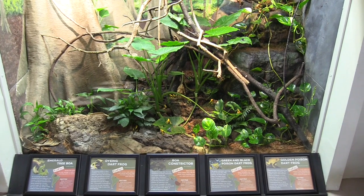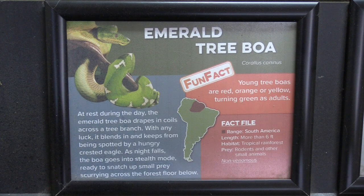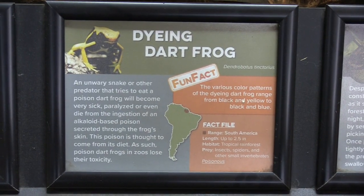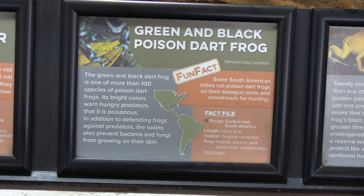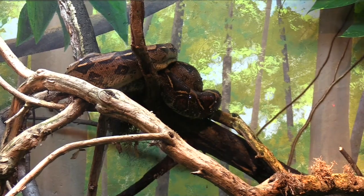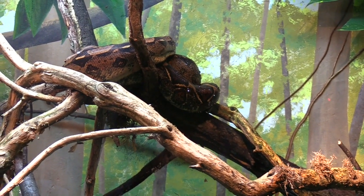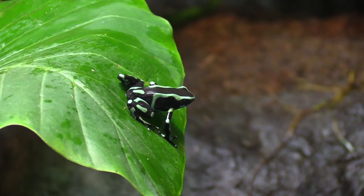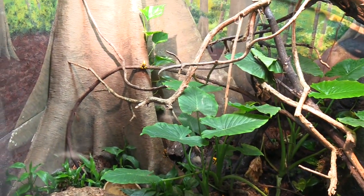I always enjoy seeing the dart frogs just because of their bright colors. So we're going to see an emerald tree boa, a dyeing dart frog, got a boa constrictor, green and black poison dart frog, and a golden poison dart frog. You see the boa constrictor up here in the top part of the tree. And the colored froggies, they're just all over the place.